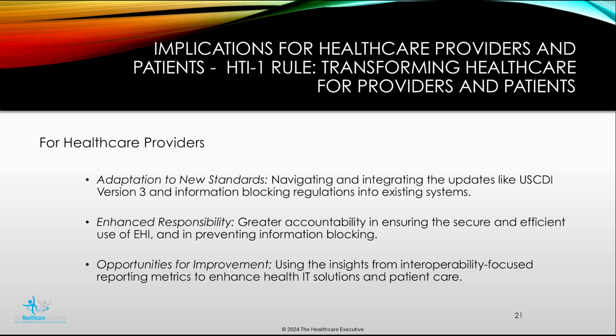Enhanced responsibility is another critical aspect. Healthcare providers now have greater accountability in ensuring the secure and efficient use of electronic health information and in preventing information blocking. Additionally, there are opportunities for improvement. Insights from interoperability-focused reporting metrics can be used to enhance health IT solutions and patient care, driving improvements in healthcare delivery.